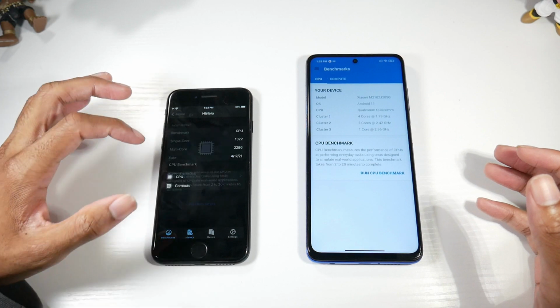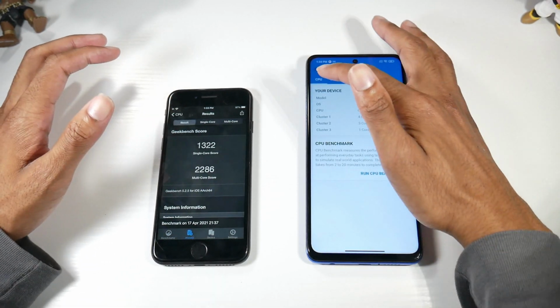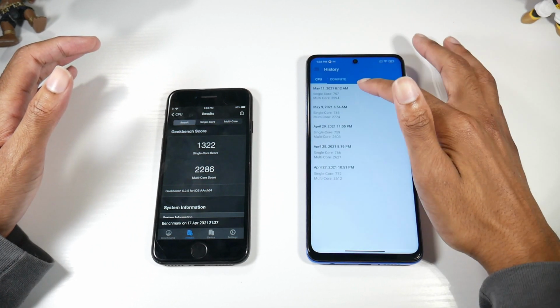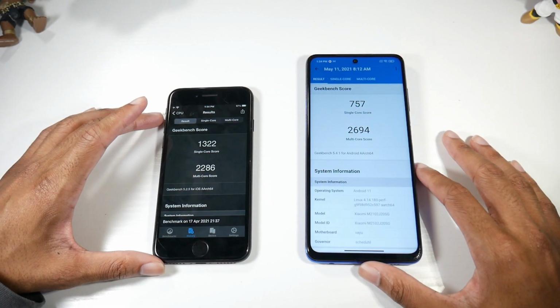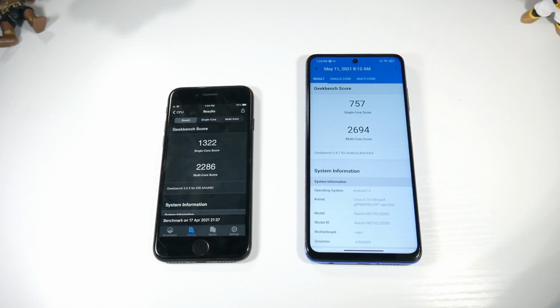If you look at our Geekbench scores, you can see the iPhone wins in the single core, but the Poco wins in the multi-core score as well by a pretty good margin actually.